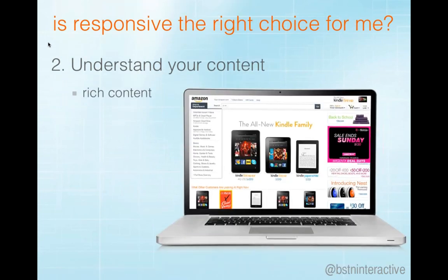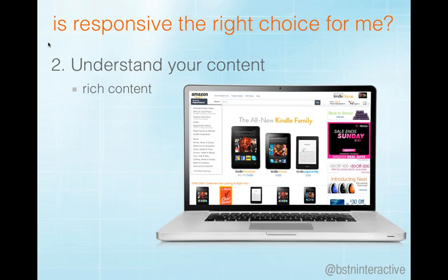A couple of examples that we look at are sites that maybe aren't the best for responsive design. One is a site with a lot of rich content, particularly with a lot of advertising. Any of you that have followed the responsive talks understand that advertising is a big part of the debate right now. Advertisers pay for certain dimensions of space, and they want those ads to show on certain portions of the site based on cost and price. And wrapping that into a responsive design can be very, very tricky.